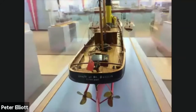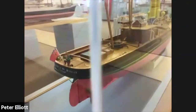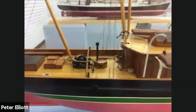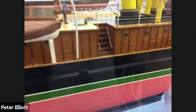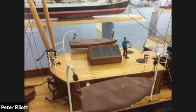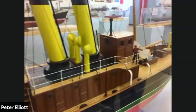But the details on this one are amazing. Oh yes, there's some lovely woodwork into it, indeed. And it's called the Knight of St. Patrick. So there would have been a gang of men down here well below the waterline with no portholes, poor ventilation. It would have been about 50 degrees Celsius down there and all the coal dust you could breathe. You'd have a metal shovel and 1.5 tons of coal to shovel during your shift. So the stokers tended to be quiet fellas with big shoulders.